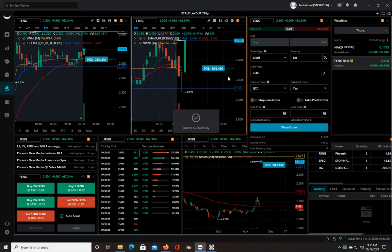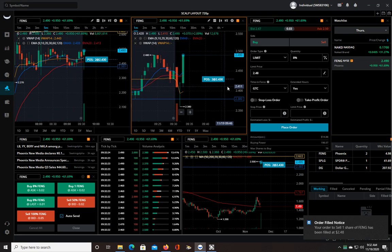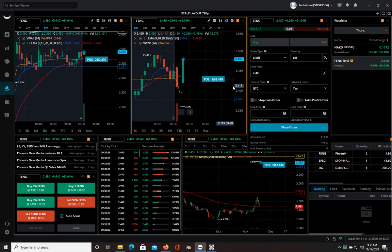Sell half there again. Now I only have 2 shares that I will sell if it comes back down to 243. Otherwise, I'm going to hold and play the bottom of each 1 minute candle. As soon as I see 243 or less, I got to get out.